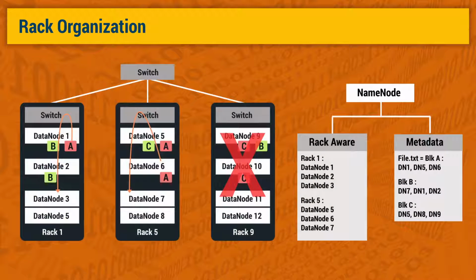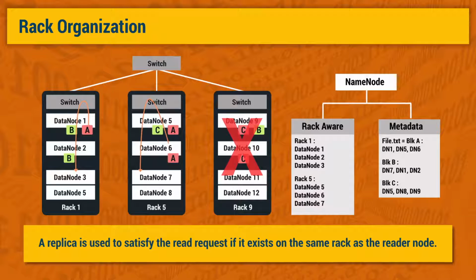An optimization of a rack-aware policy is to use a number of racks that is less than the number of replicas. To minimize global bandwidth consumption and read latency, HDFS tries to satisfy a read request from a replica that is closest to the reader. This means that a replica is used to satisfy the read request if it exists on the same rack as the reader node.